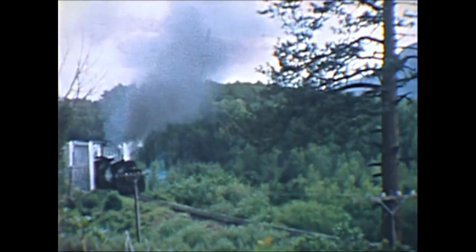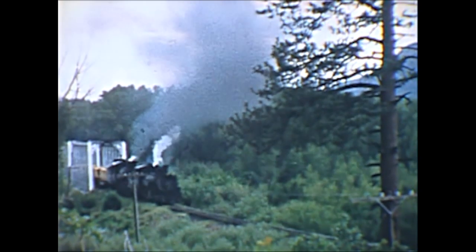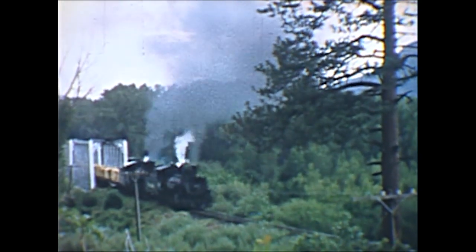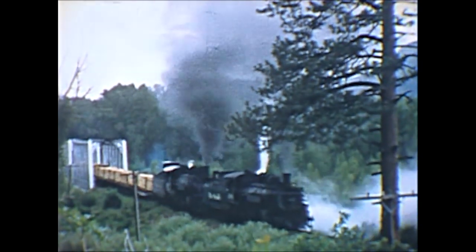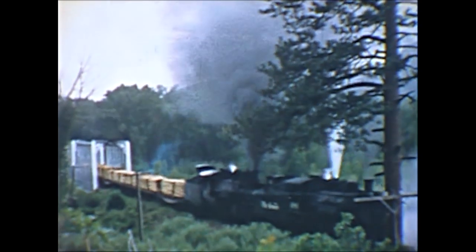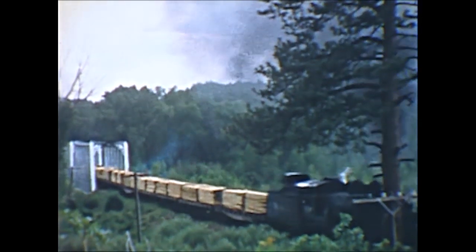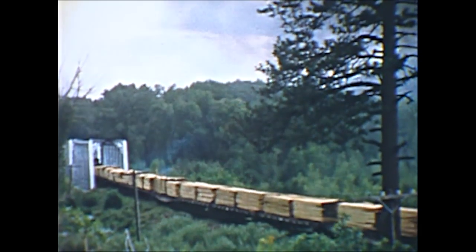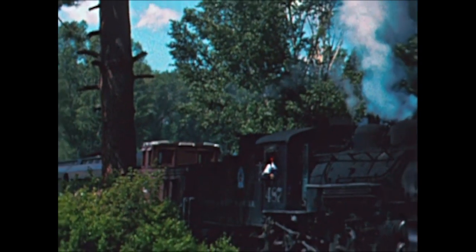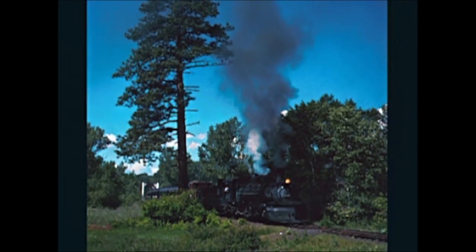In the following sequence, we'll see a triple-headed freight heading up out of Chama, up the 4% grade to Cumbres Pass, crossing the Chama River and the famous Jukes Tree. The Jukes Tree is a large pine just outside of Chama, made famous by photographer Fred Jukes, who incidentally, in 1907 and '08, was a telegrapher in Chama.